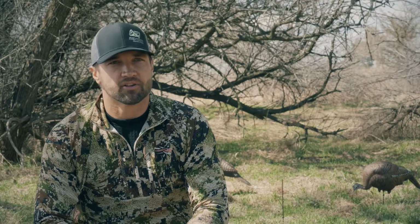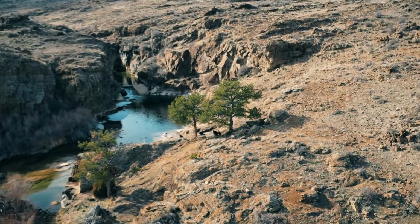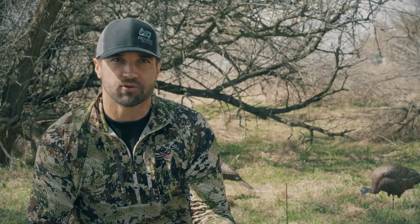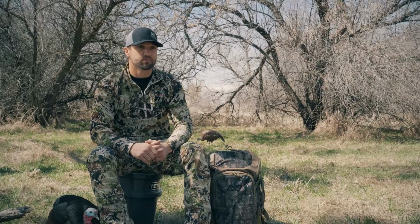If I have a long hike in, or I'm hiking hills, or anytime it's not a real easy setup, I tend to take 1 or 2 decoys. And my go-to, I like to have a pair. I like to have a hen and a Jake decoy. In other cases where I can only take 1 decoy, I'll tell you I prefer a Jake in most cases.